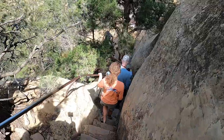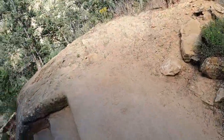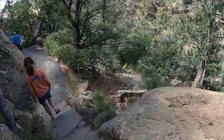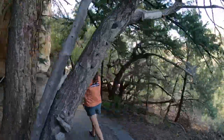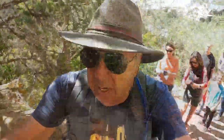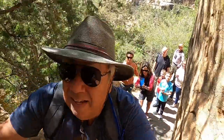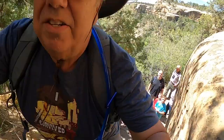These steps are steep. Okay, first ladder up. This is easy compared to the Balcony House ladders.